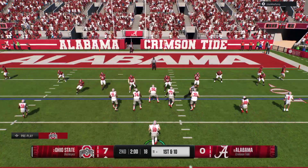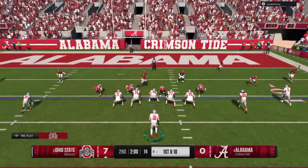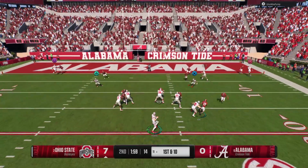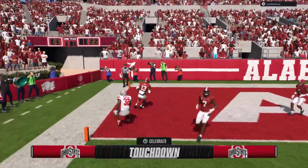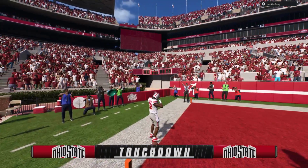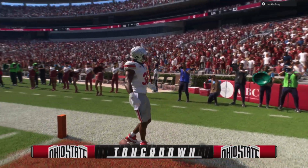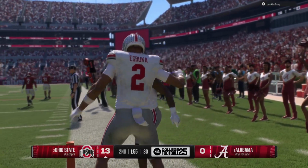The Buckeyes come to the line with a fresh set of downs. Looking to go up top on first down. They're working that left side. And he strides his way into the end zone. Touchdown, Ohio State! The offense did exactly what it's supposed to do with a start like that one.